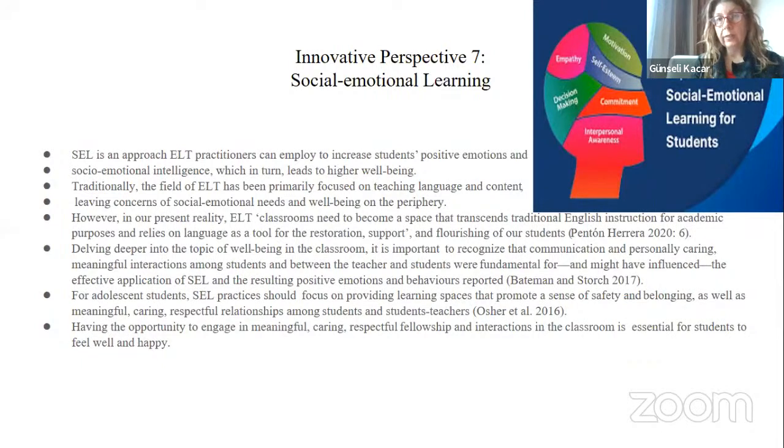Traditionally, the field of ELT has been primarily focused on teaching language and content, leaving concerns of social-emotional needs and well-being on the periphery. However, in our present reality, ELT classrooms need to become a space that transcends traditional English instruction for academic purposes and relies on language as a tool for restoration, support, and flourishing of our students. Having the opportunity to engage in meaningful, caring, respectful fellowship and interactions in the classroom is essential for our students' well-being.